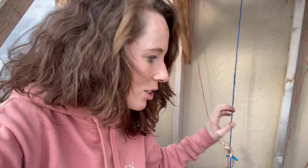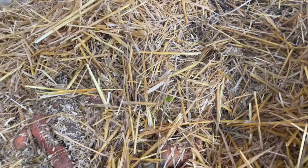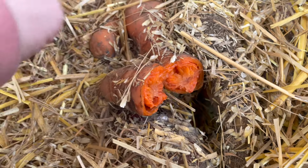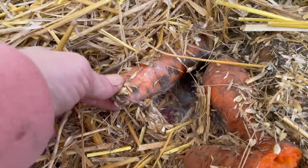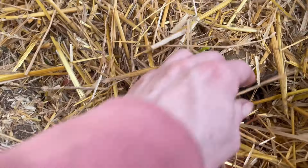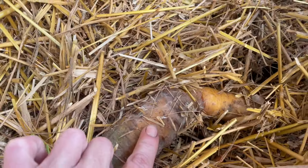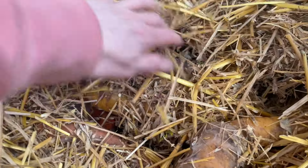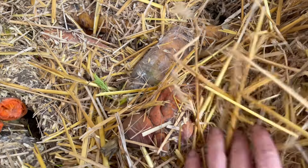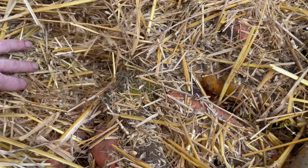So I'm going to show you really quickly in this mess here what has happened with these carrots. So some of them are fine, like this one. Oh, nope, this one's not fine either. So do you see that? And we've got some definite molding in here. So you see that? We don't want to see that. And that's pretty much throughout this whole heap. I don't know if some of the ones down lower. So I haven't actually gone through this yet all the way.